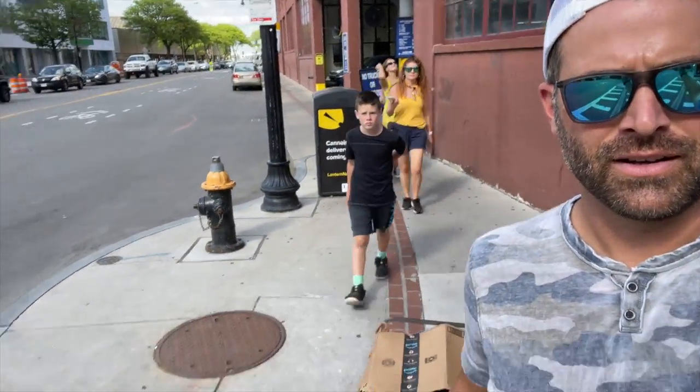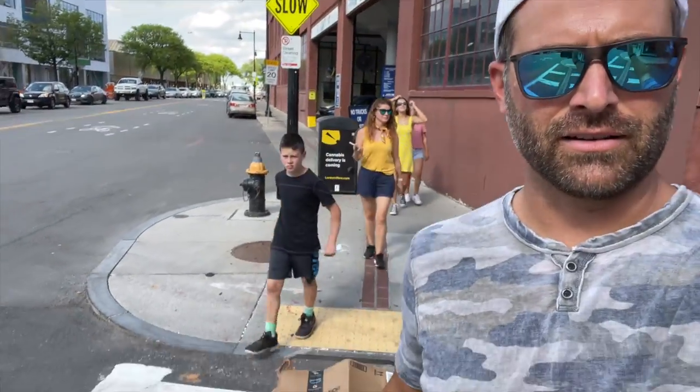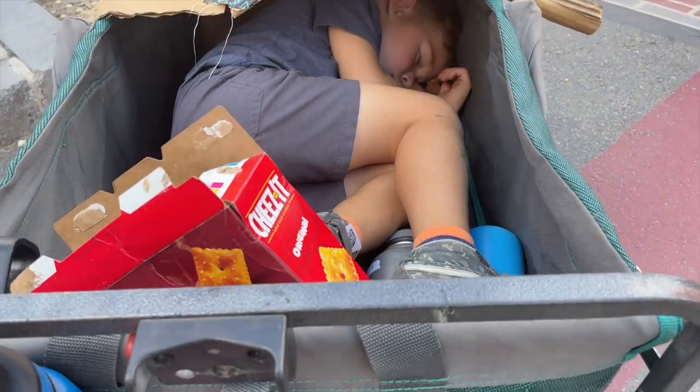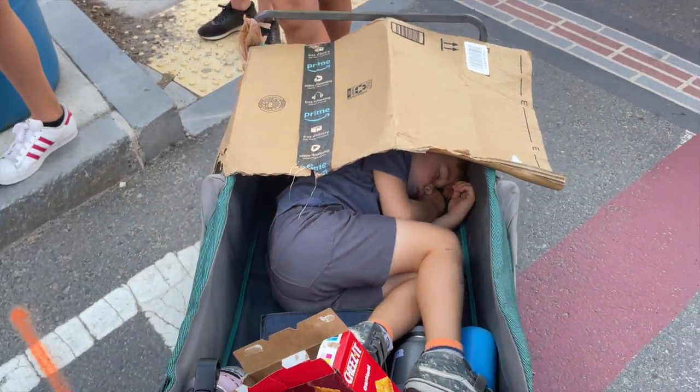Okay, we're rocking the Freedom Trail, and I'm pretty sure that people don't make it past the first mile because we're the only ones on it right now. See the line? See, it goes all the way back there. No one's on it. And Cohen's back here being a vagabond. He's got a cardboard box over his head to block the sun while he takes his nap in the wagon.